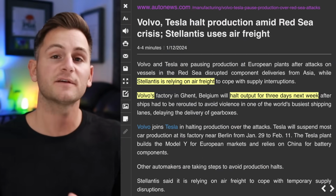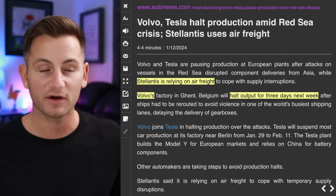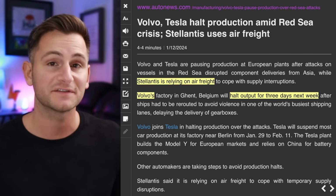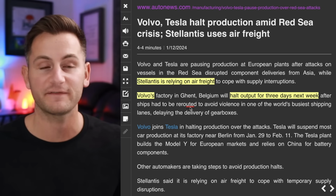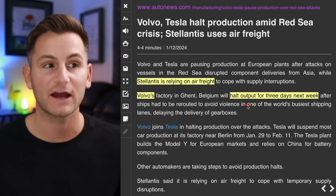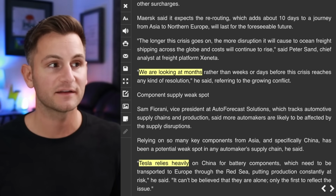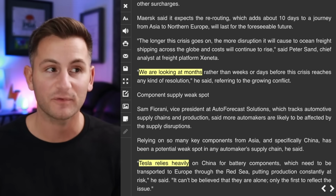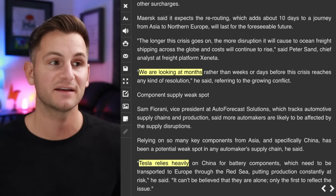It looks like Tesla won't be the only company to halt production due to what's going on in the Red Sea. Now we have Stellantis relying on air freight, and Volvo, with a factory in Belgium, is halting output for 3 days next week. More importantly, a freight analyst said we're looking at months rather than weeks or days before this crisis reaches any kind of resolution.